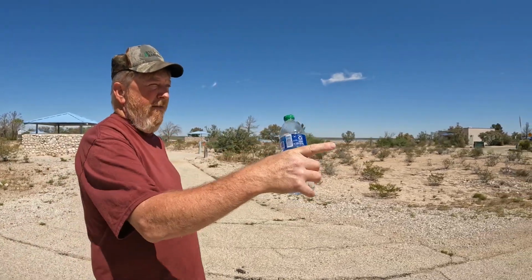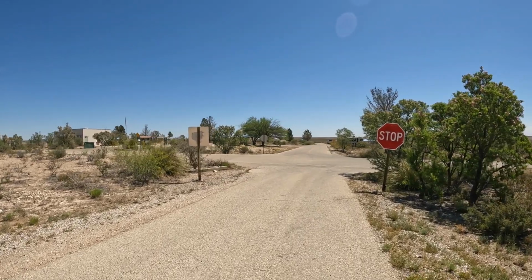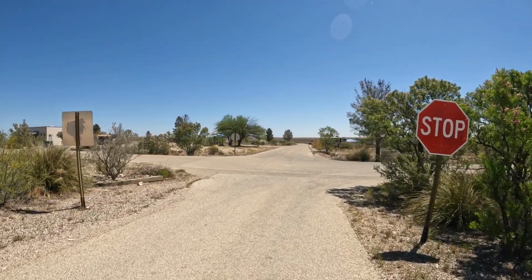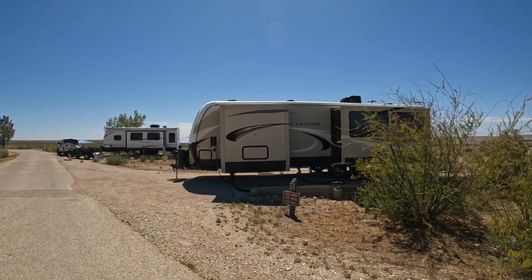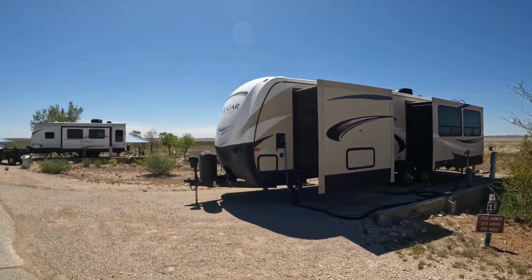So this is technically the last site, but we started in the middle. When you come in, you'll be coming in from the right of the stop sign, and you can take a right there to go around half the loop, or you can go up and go around this loop. It's all one way except for this road right in front of you. This is site 1. This is a sewer site as well, and I believe a first come first serve site because I don't see a reservation sign on it.